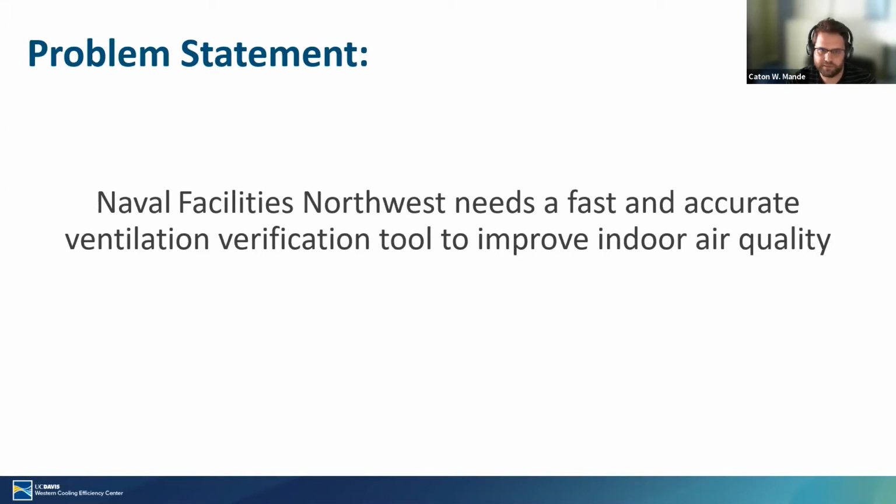For those of you who aren't familiar with Naval Facilities, they're the organization that is responsible for operating and managing all of the building facilities that the Navy has across the world. Naval Facilities Northwest is located in Washington State, and they're primarily focused on the bases that they have there. If you think about it, a lot of buildings on military facilities have been around for a long time. So as they get updated and repurposed, it provides a whole host of challenges in terms of redesigning the HVAC system and making sure that things are built and updated appropriately.